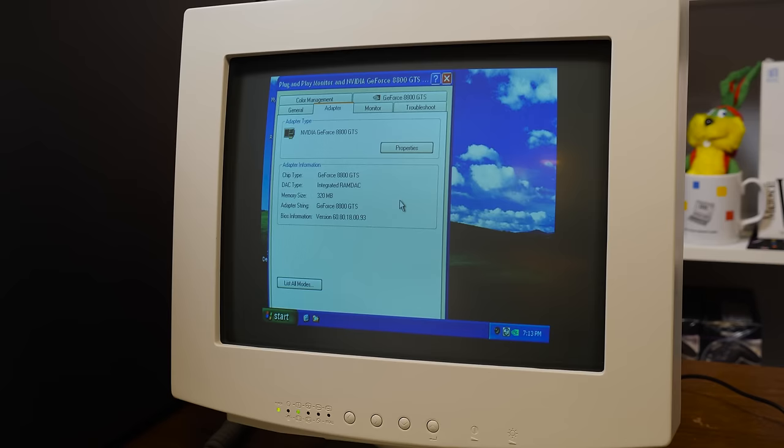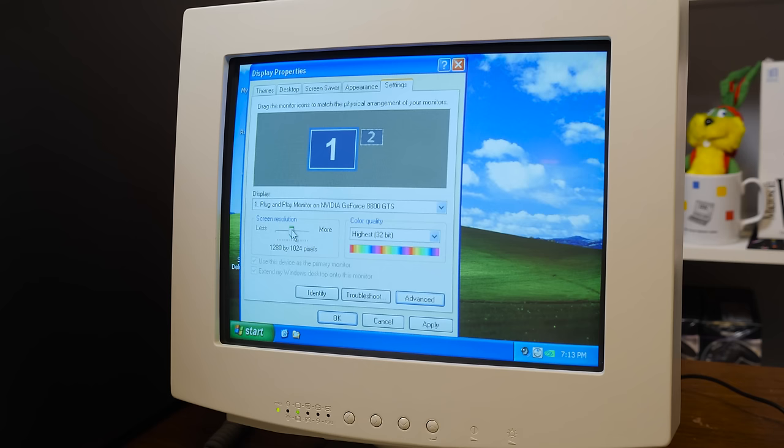There we go. Brought it right back to... Let's just leave it at 75. I forget what it said the maximum it could do was, but I'm not going to push it. Well, maybe 800 by 600 just to see what that looks like. Still clear. It'll just need some reconfiguring.